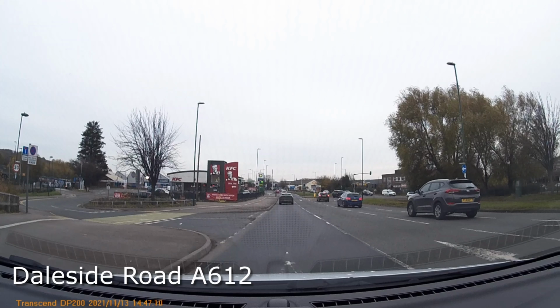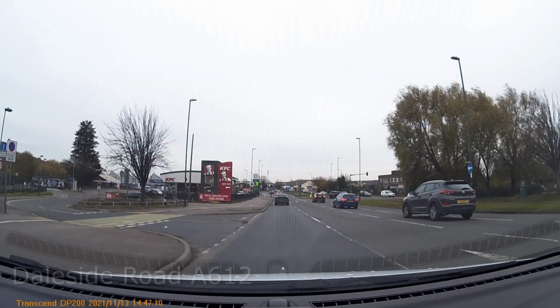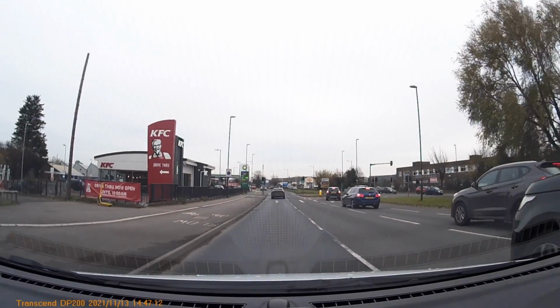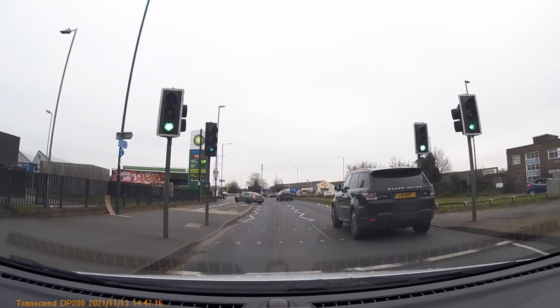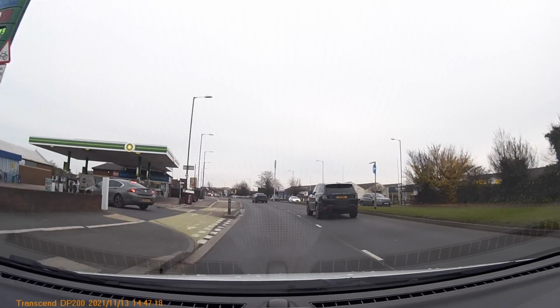As you can see, we're now in a 2-lane dual carriageway and we're in the left hand lane of those 2, and that's the correct position at this point. There's no intention here to overtake or turn right, so we're going to stay in the left hand lane unless there's a good reason not to.